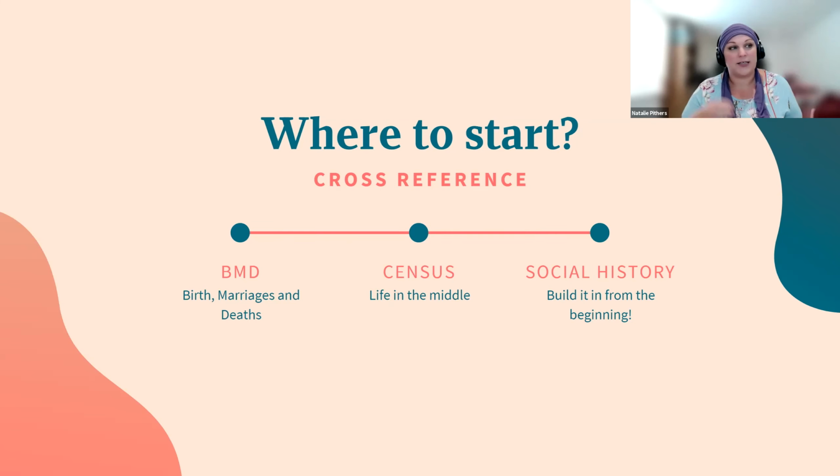Certainly in the Victorian period, you've also got the 1841 right the way through to the 1911 census, and then jumping forward a bit, you've got the 1939 National Register in England. So using those details on the census to connect back to your birth, marriage and death certificates will help. And the other thing I wanted to say is, right from the very beginning, if you start looking at the social history and the context of not only those records and why they were created, but what was going on in the lives of the people that you're investigating, you'll start yourself off on the right foot. So I hope that helps.